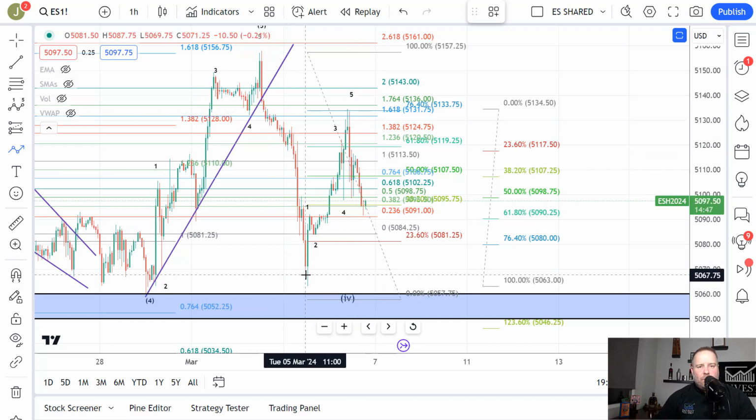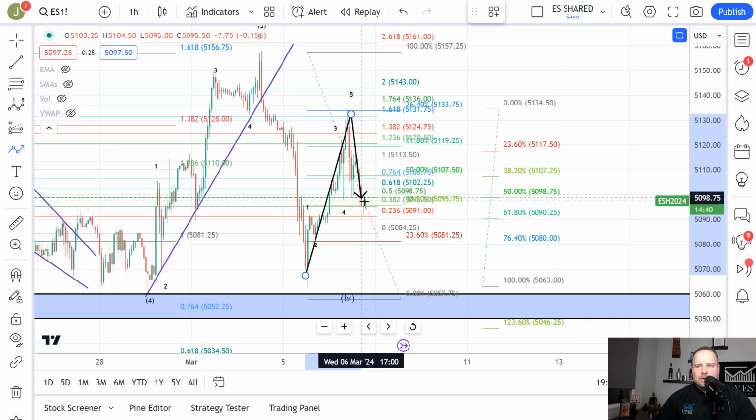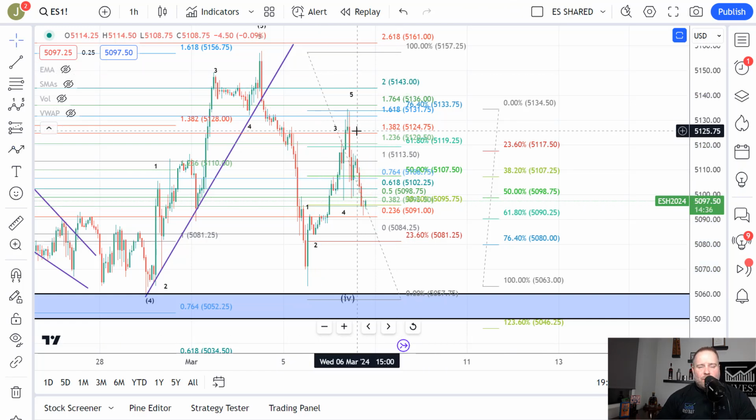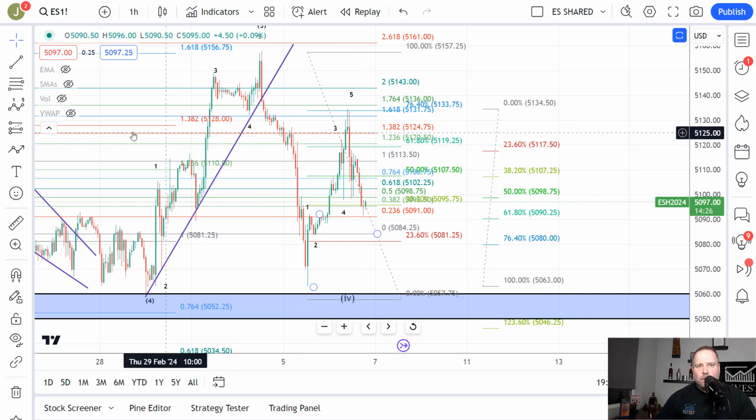So off of this low, if we're expecting a wave 5 up, we would be looking for a 5-wave move to start that move. So this would be like a wave 1, 2, and then 3, 4, and 5 up. So for wave 1 here, you'd want to see 5 waves. Now, did we see 5 waves? I will give the bulls the benefit of the doubt here, but it's certainly not a pretty 5 waves. To me, it looks a little more corrective overall.